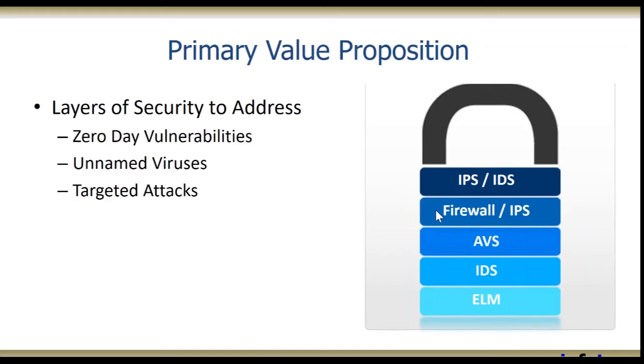And so what we basically tell our clients is, if you bring us on board, we're actually adding a layer of security to what you already have in place. We're going to be able to pick up the behavior of zero-day vulnerabilities, unnamed viruses, and even those targeted attacks. The primary value proposition is that human beings with brains are watching the network traffic and the event logs to make sure that we notice when the system behaves incorrectly, whether or not our signatures are noticing that activity. And I probably should say the word cyber at least once in this presentation, or else we won't get credit for it being a cyber presentation, right?